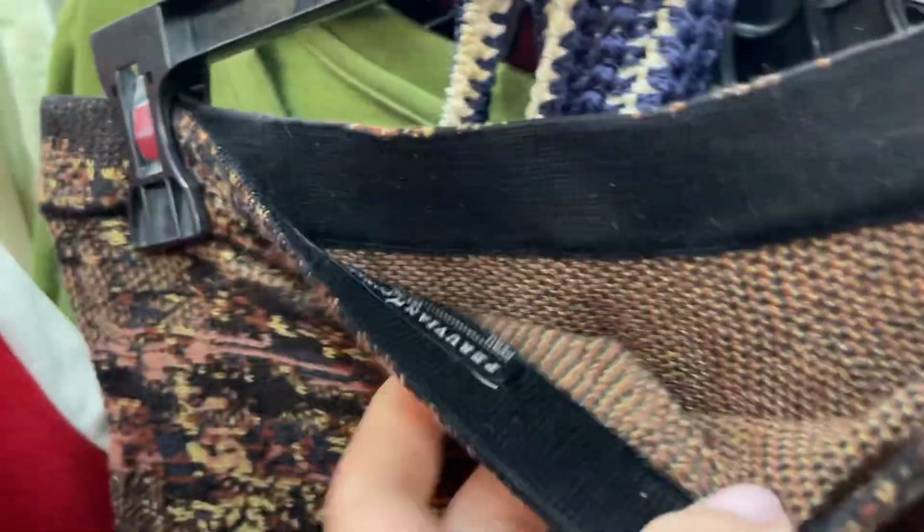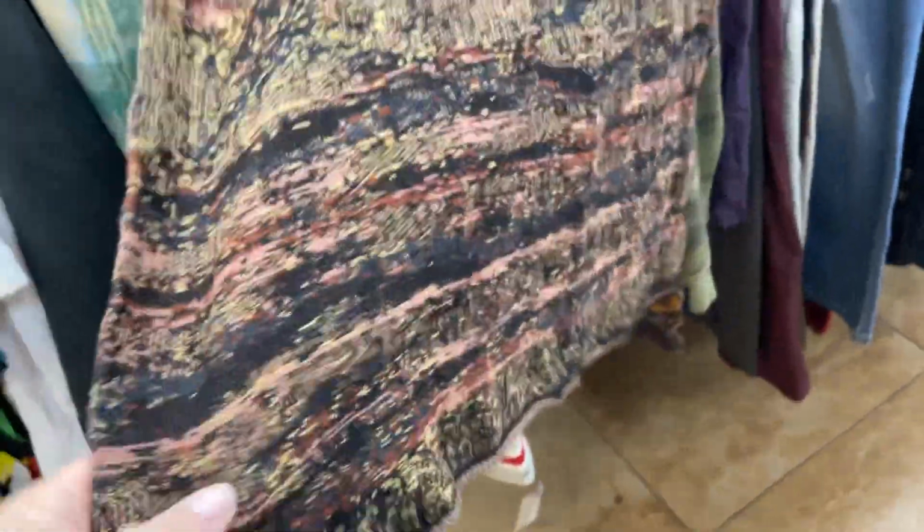This brand does sell well for people. I'm not going to try to sell it, but I do know what it is. Peruvian Connection. Mostly sold online. It's just an odd skirt. For $6, I need it like a hole in the head, so I'm going to leave that behind.